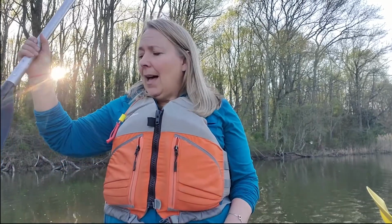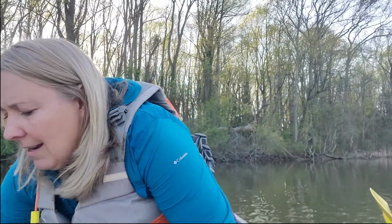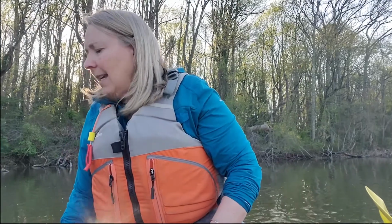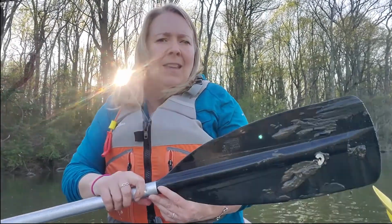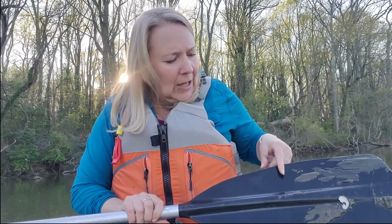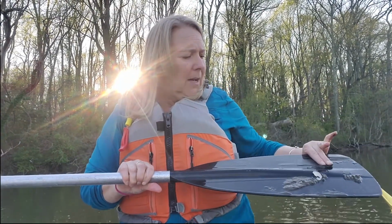So one way I want to check out the bottom then is to send my paddle down there. Let's push my paddle down as far as I could push it, and I'm going to pull it back up, and we're going to take a look at it. Try not to spill it in my bag. So if you can see on my paddle, I got it this far down in the mud, so that's a lot of thick mud.